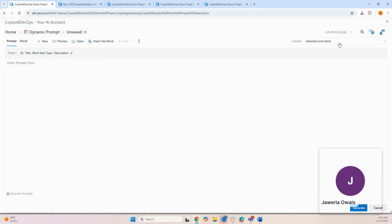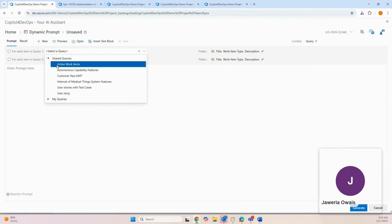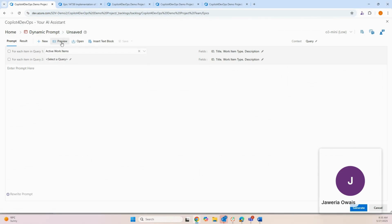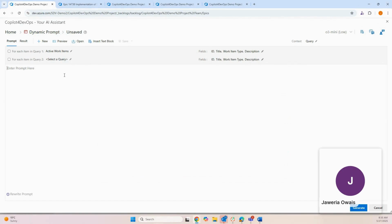This tool allows you to set your context. It could be your selected work items or your query of work items. So any queries that you might have built within the queries module, you can select from this drop-down list. And then you can give a list of instructions. In this case, let's say for the work items that I have here in my active work items, I would like to get a list of requirements without any associated test cases. So let's add a prompt here.